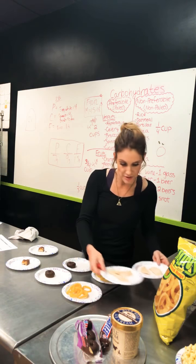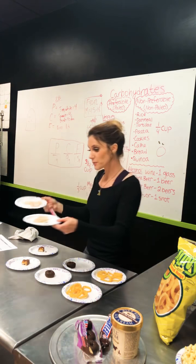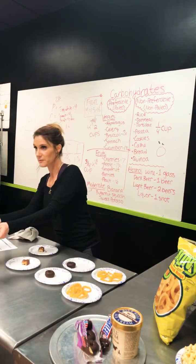We have pre-measured out these 1 ounces? Yes. So we have our chicken right here, 1 ounce each. So how many blocks do we have right up here? 2. Yep. And so this is going to be the protein that we are going to use for anything that we want to build over here.